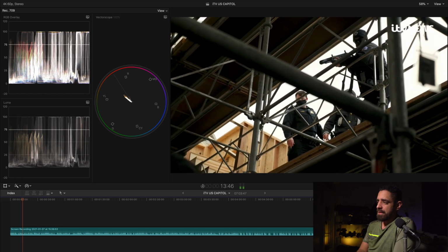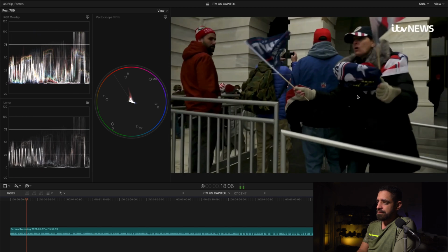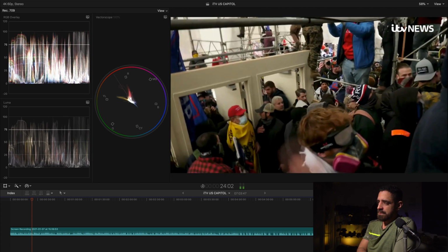Pro-Trump crowd fought with the police, trying to break through their lines, intoxicated by the unlikely prospect of reversing America's election outcome.